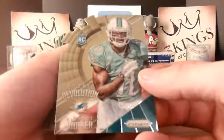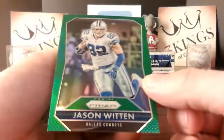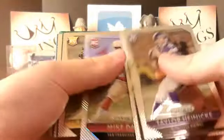Devontae Parker, Rookie Revolution, Dolphins. Nah, I don't think it matters how bad Matty Ice is this year. Julio is. And a green Jason Witten going to the Cowboys. So you get hurt or something, and then you're in trouble.